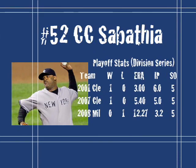When he gets in trouble, his arm action and his arm angle are late at foot contact, and then he starts to elevate fastballs and elevate his off-speed pitches in the strike zone. When he dominates at the top of that rotation, the Yankees have a great opportunity to get that first game.